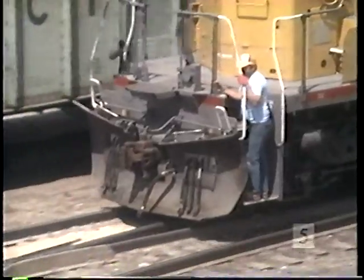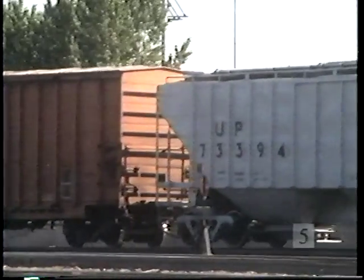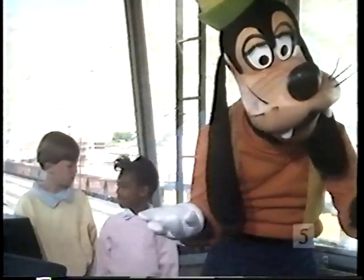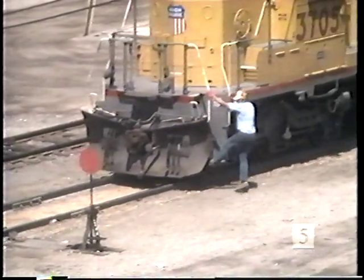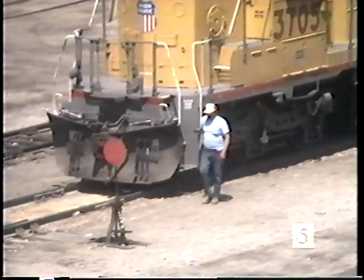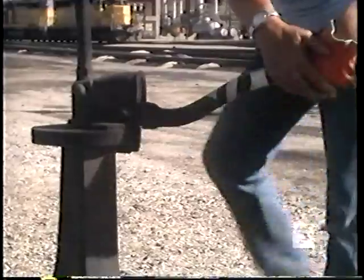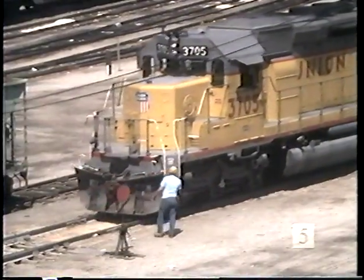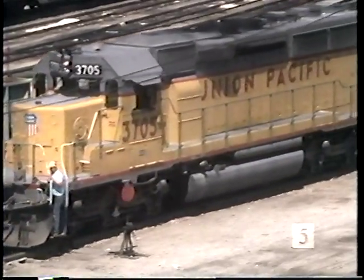Isn't it confusing, all those cars going different places? That's why we have a computer. A printout tells me where each car is supposed to go. The switchman has a copy too. The what? Take a look down there. The switchmen are the people who make sure the cars go on the right tracks. Are there switchwomen too? Yes, there are.